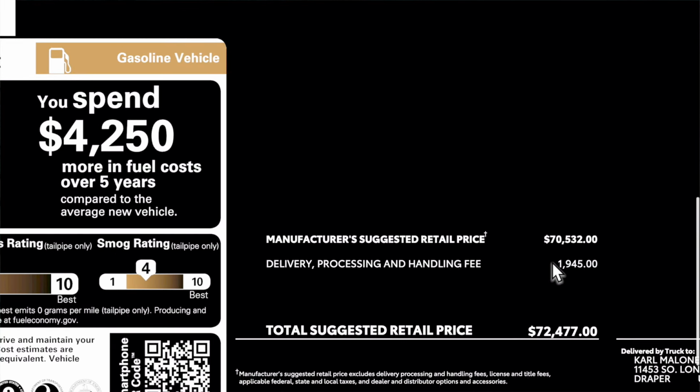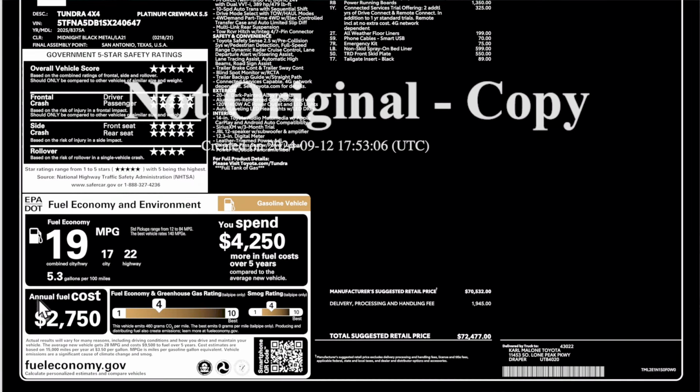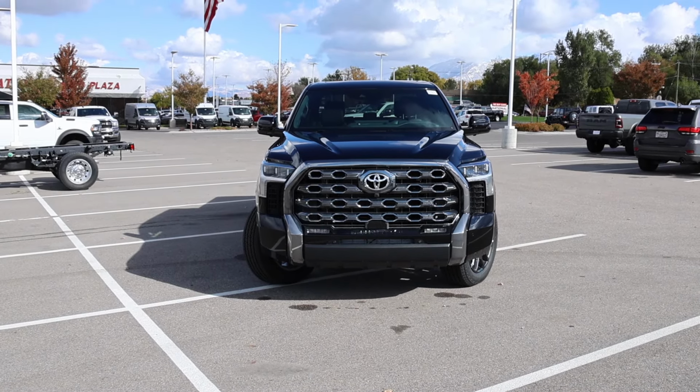Destination comes in at $1,945. You guys can see the base price, and then the total is $72,477. And here are the comment numbers on the side. Let's go ahead and answer that question.